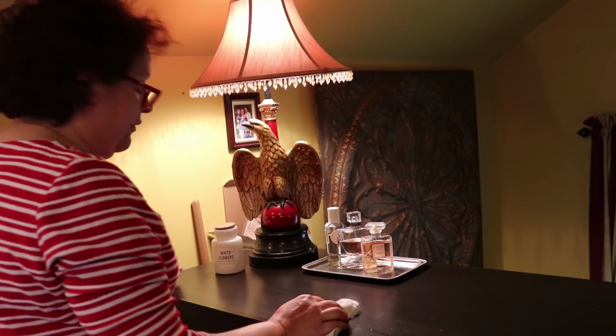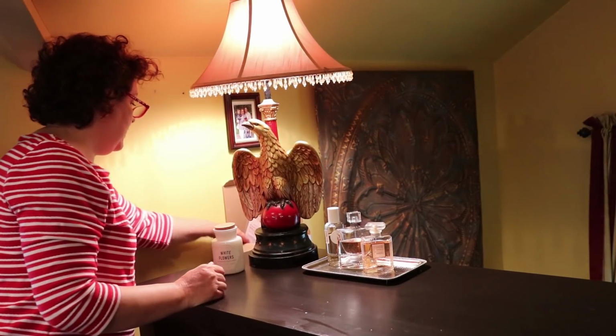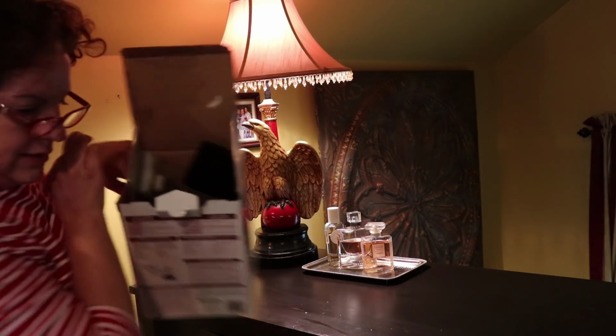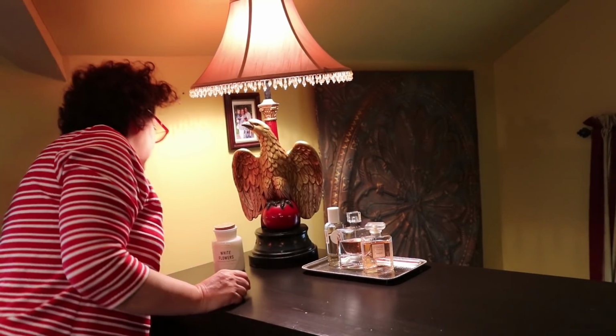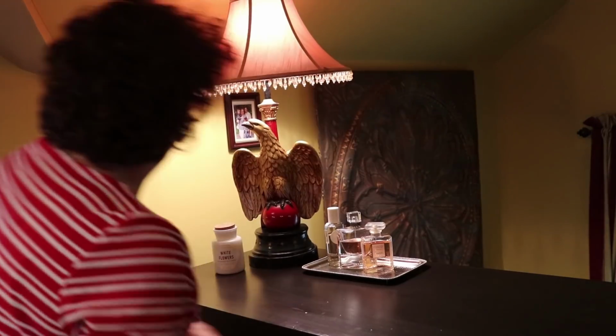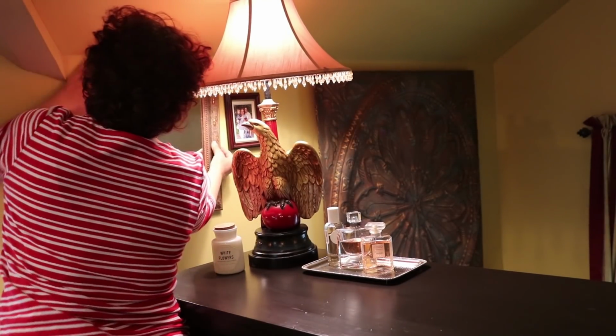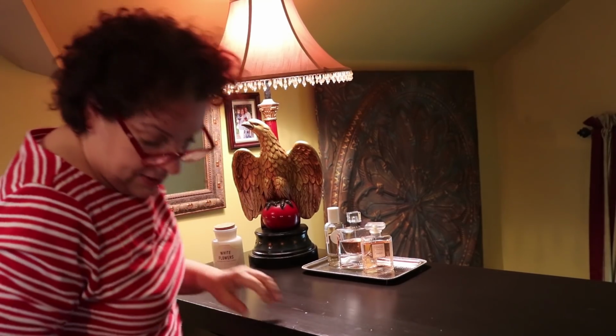Actually, you know what? It's supposed to have a mirror there. And I have mirrors. I might as well just put it back. I can't remember why I removed it. This is relocate. And this is relocate. Let's put the mirror back. Right, because that was always there anyway.